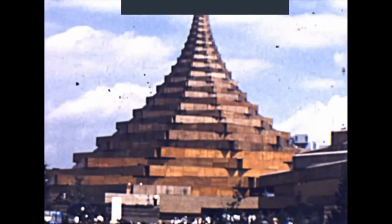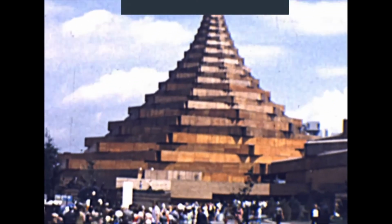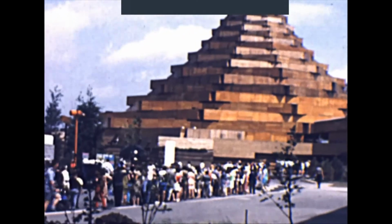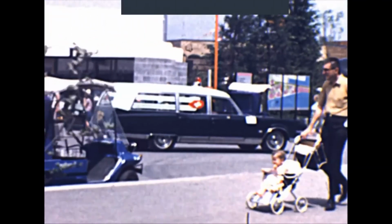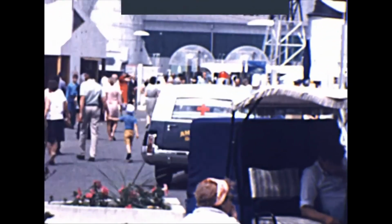Over to Habitat, more of the pavilions and everything on that section when you come in. More pretty gals for Dad to explain. Somebody must have had a bad day. Ambulance taking somebody away.